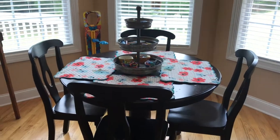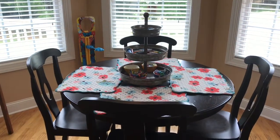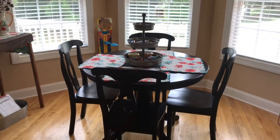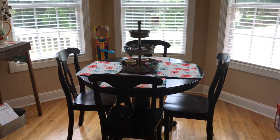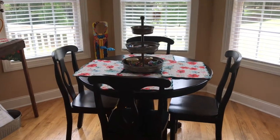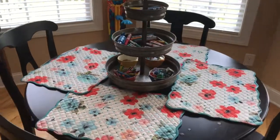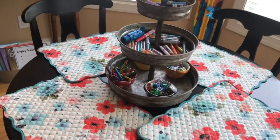Today I want to share with you our two spaces that we do homeschool in our house. The first space we use is right here in our breakfast nook, so I usually take away the placemats that are on the table when it's time for us to work. If he chooses to work here, I'll take those off the table and he'll do some of his work here.